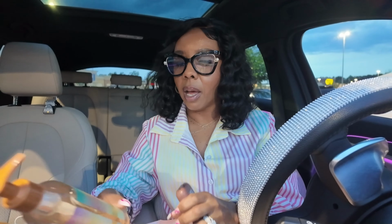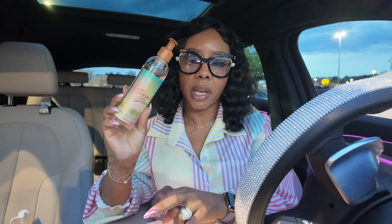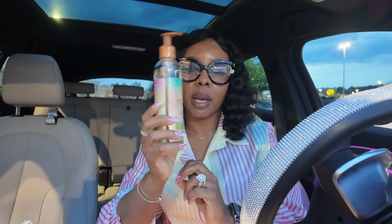Last but not least, I finally got me some shave oil, a moisturizing shave oil by Tree Hut, because this hair was on sale. So I got this to try.